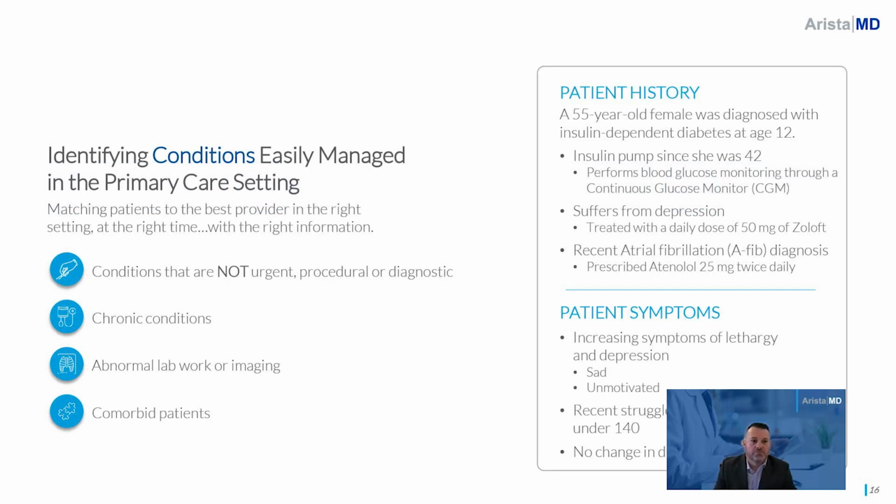If it's not urgent procedural or diagnostic, it's likely it can be managed in the primary care setting using an eConsult. eConsult specialists also support patients with chronic conditions and abnormal labs and imaging. Finally, patients with comorbidities are often good candidates for eConsults.